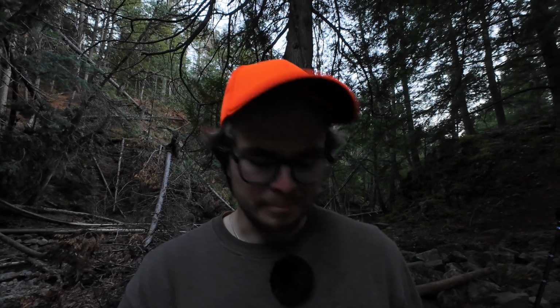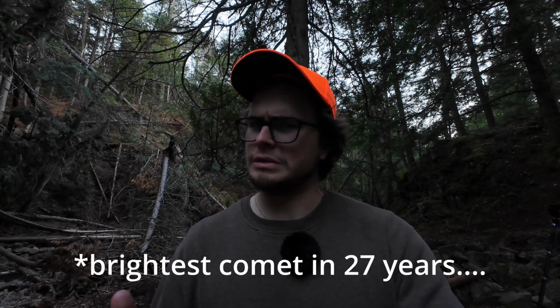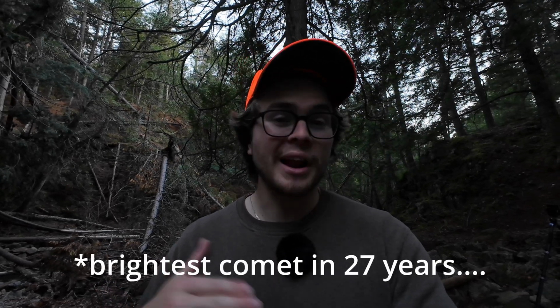I'll share the images of the comet I captured the other night. It's a really interesting comet. I didn't catch it at its peak, but when it was close to Earth, it was one of the brightest comets I think ever observed in recorded history. When I took the images, unfortunately, it wasn't that bright anymore, but I think it still turned out quite nice.